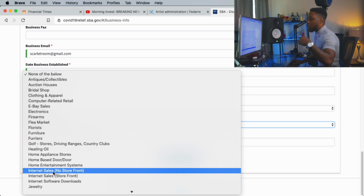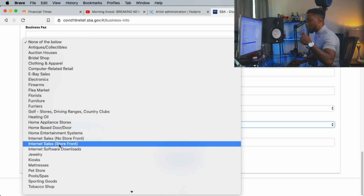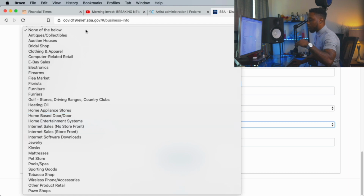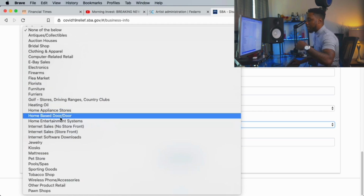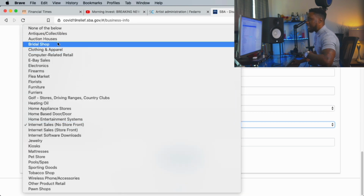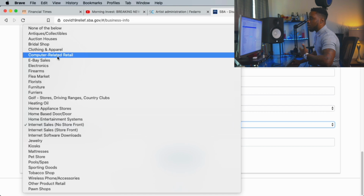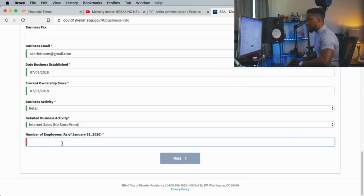But if you're actually doing hand-to-hand stuff, you don't have to put internet sales, no storefront. You could just choose from one of the options, or you can just put other product retail. But what I did, I put internet sales, no storefront. I could have easily put computer related retail. That would have also worked. So internet sales, number of employees.